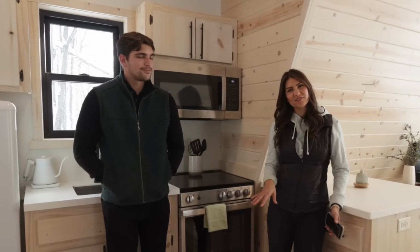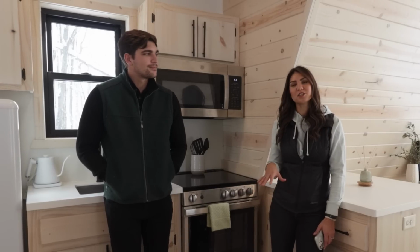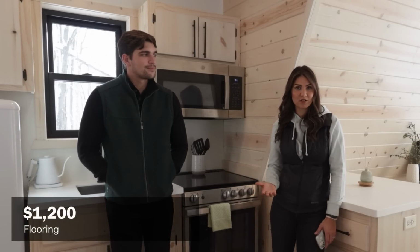For the main living space, we chose a luxury vinyl flooring. It's waterproof and pet friendly and really easy to clean and maintain. So this was $2.79 a square foot. For this square footage, it ended up being about $1,200 total.